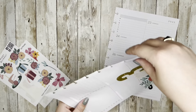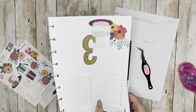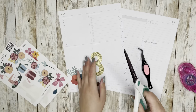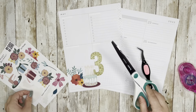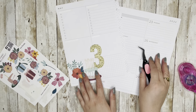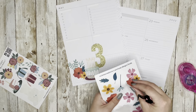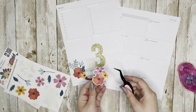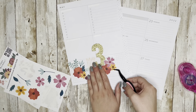And I'm getting rid of the section that I normally use for analytics. I will just move that elsewhere on this half of the spread. These stickers are gunking up my scissors. I probably should have cleaned these before the video. So I've got the initial layer going on, but I want to take some more florals to layer on top of the 3 from the other side. So I'm thinking something like this.